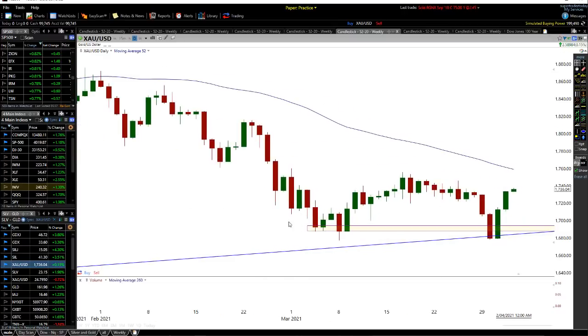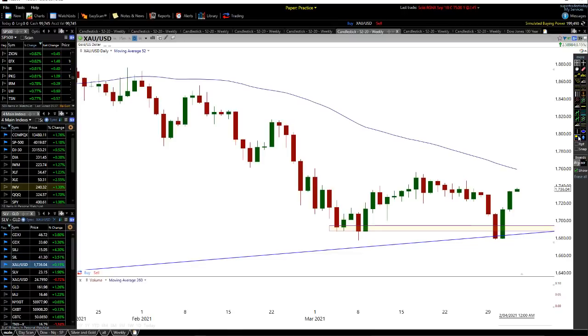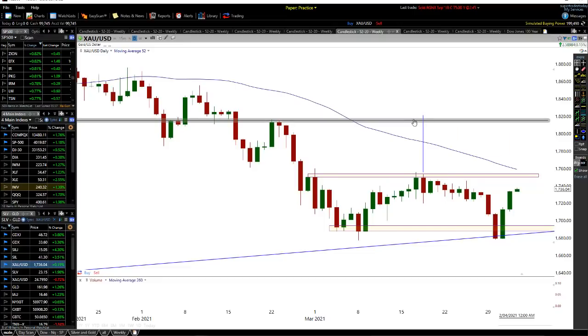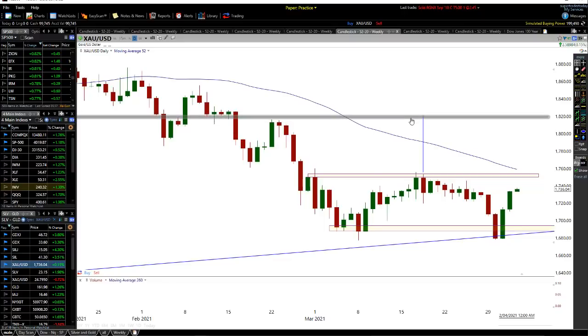So let's have a look at this on a short-term basis. If we do start to break this here, which is the neckline, then the projected move is, let's actually move this here. Again, guys, this is absolutely short-term, so anything can happen. But if we start to break above, say, 1760, then I would have a target of around the 1820 level. That'd be a short-term target for me, maybe even just slightly above it.